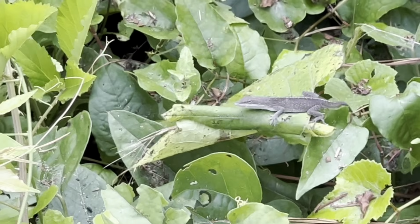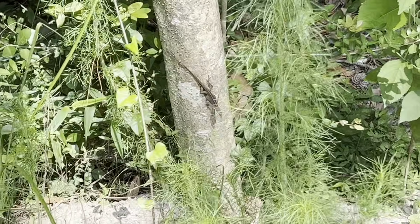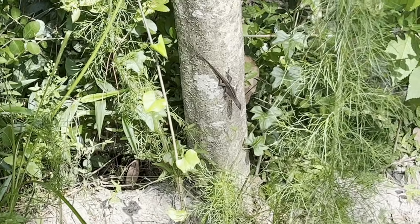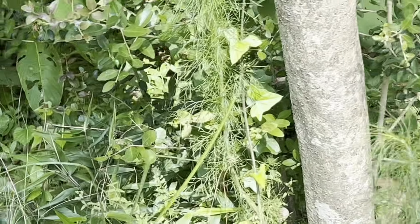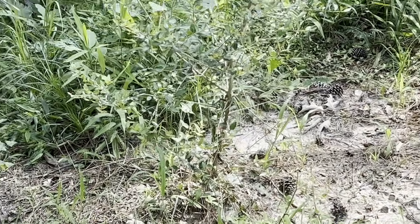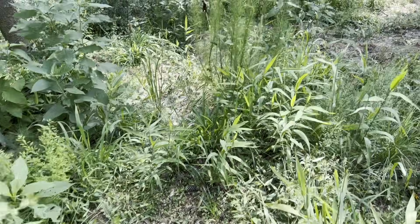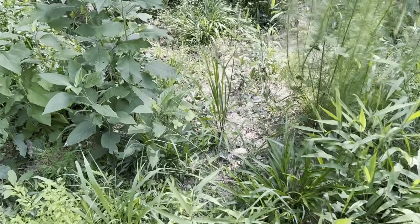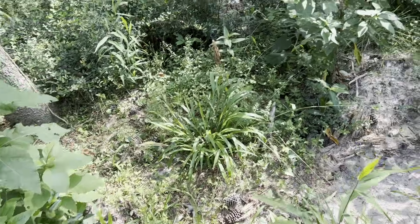Got a green anole right there. We got our second or third green anole. Second green anole. Another big female. I have seen one snake since that first ribbon that we caught, and it was another ribbon, very large one actually, but it disappeared so quickly I had no chance of getting it. But that's it so far. 2 snakes, both ribbons.